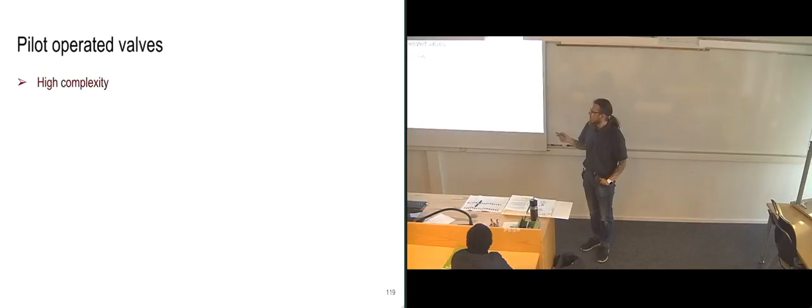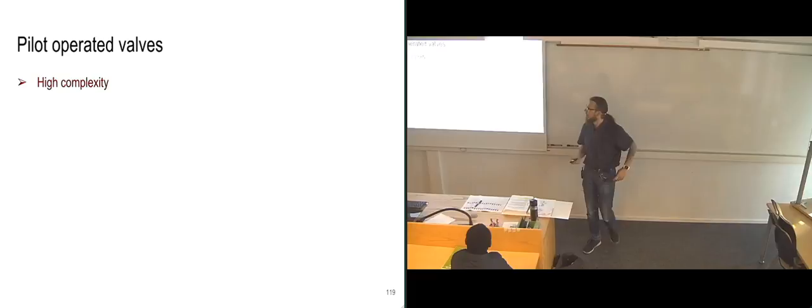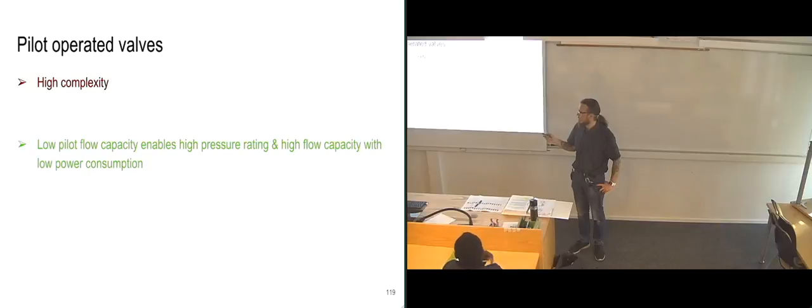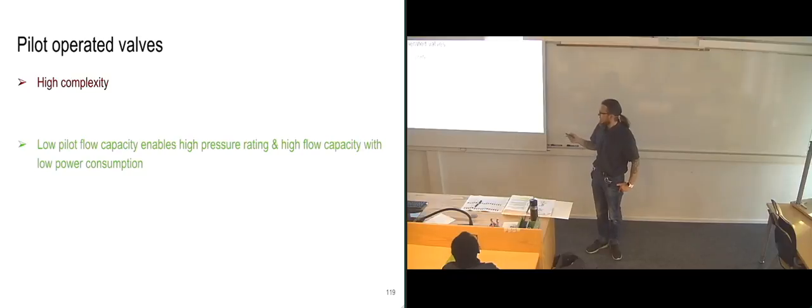So for the pilot-operated ones, we have a high complexity, which is negative, because there's many more steps that can go wrong along the way. But we need a very low flow capacity in order to operate the pilot valves, which allows us to run a high pressure and high flow capacity through the main supply, and then we run a low flow capacity in order to operate the different valves, while the high flow and pressure rating goes through the valves that it's supposed to go through.